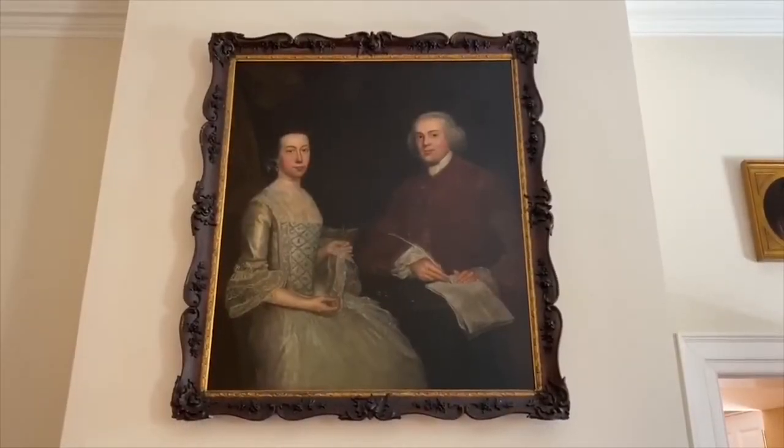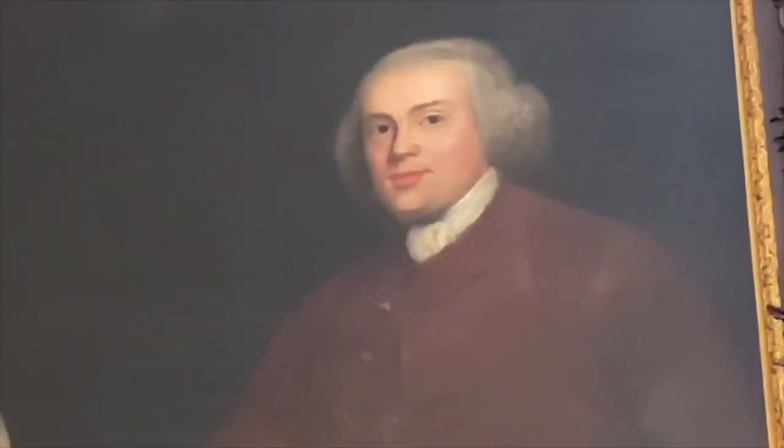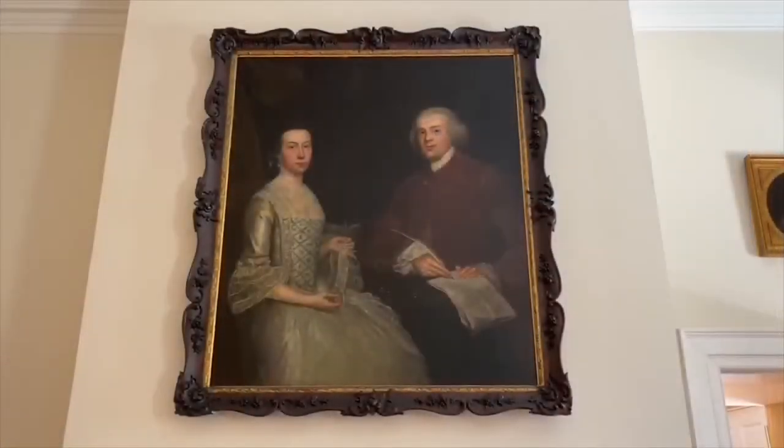This is a portrait of Joseph's parents, James and Sarah. We believe it was brought over from England when the family emigrated to the U.S. on board the Liberty in 1769.